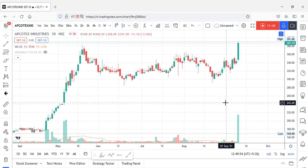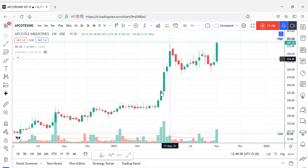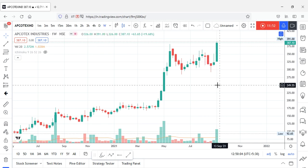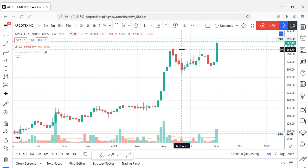Now look at the breakout, a strong move. Look at the volume. Again, the northward move, a consolidation, and the breakout. Look at the time frame, weekly chart. We are talking about the weekly chart. Now the duration goes long. So I think Apcotex has seen a fantastic breakout. 360, 364 would be a trailing stop loss.